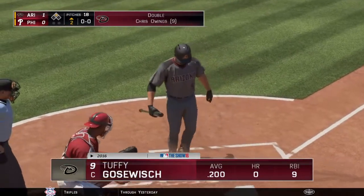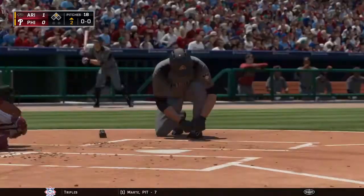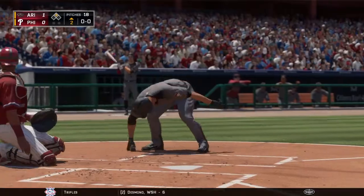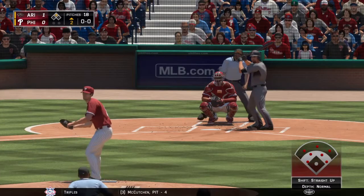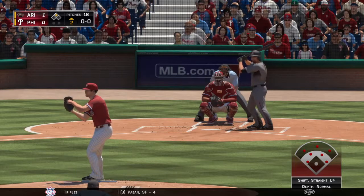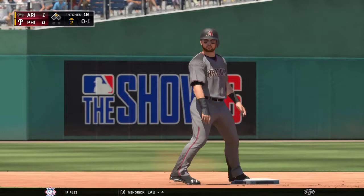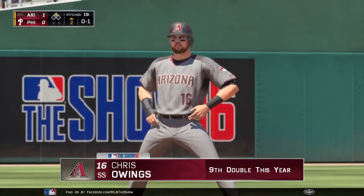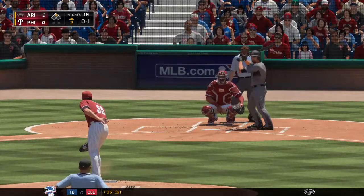Striding into the box, Tuffy Gosewisch. He'll get to take his first cuts here. He's ready. Here's the first offering. And there's the fastball by Hamels. Good for strike one. Well, we'll give you a look there at the graphic. He's at second with his 9th two-base hit of the year.